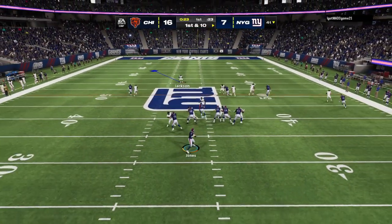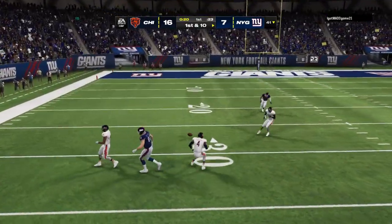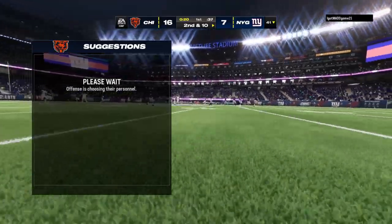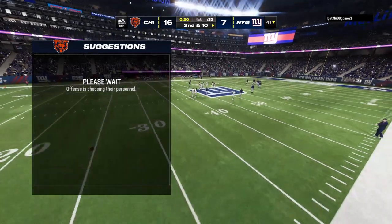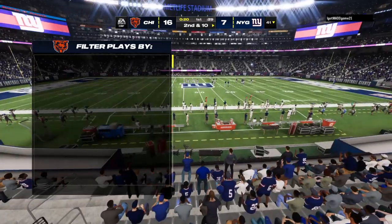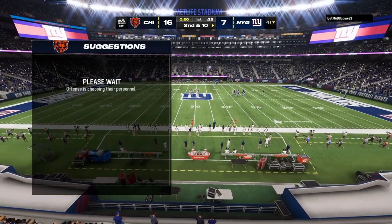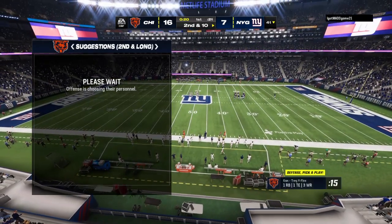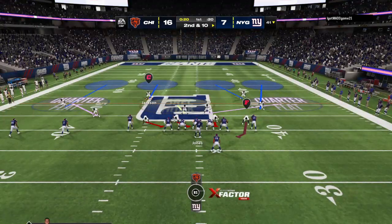Now Jones. Being chased out left. And he knocks the ball away, and it falls incomplete. Well, they had that one snipped out defensively. That's a tough one to connect on when you got multiple defenders in the area, and it winds up incomplete. Second and 10.